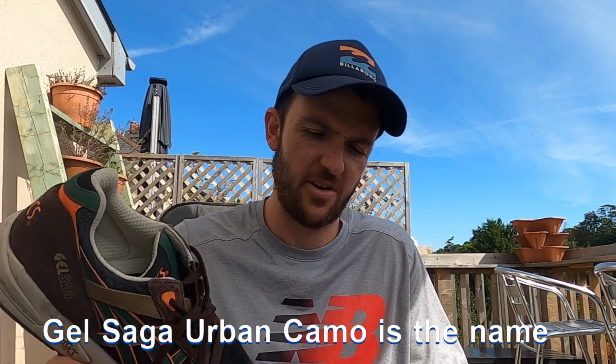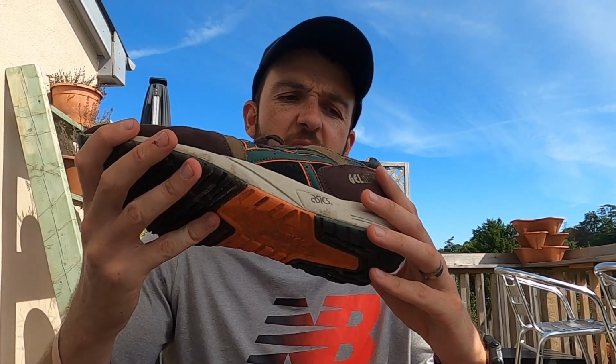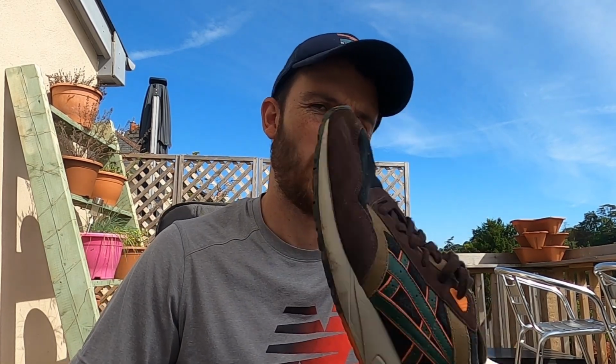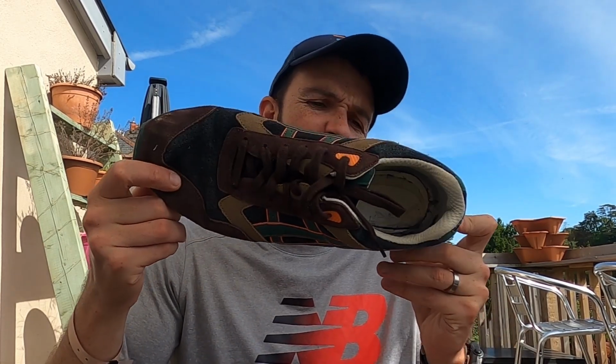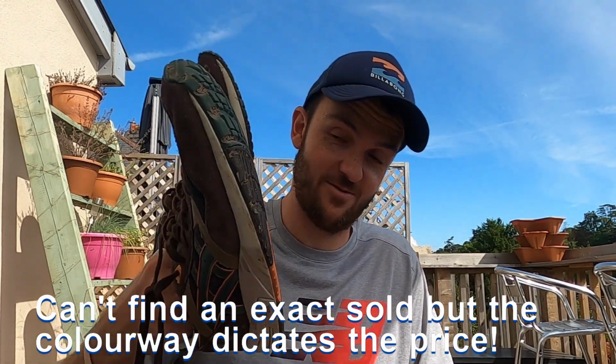What else can I say? Lovely colourway. I wouldn't mind them being my size really, but there we go. Size 13s don't present themselves very often. If I'm getting looking good, which I will, 25 quid? Is that unreasonable? Maybe 20, 25? I say the fact these are all size 10-ish is incredible. Absolutely incredible. Where should we go now?